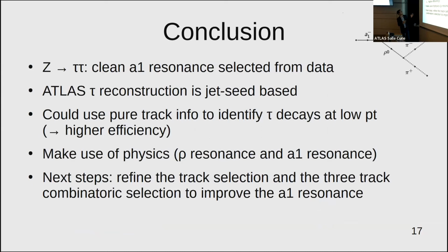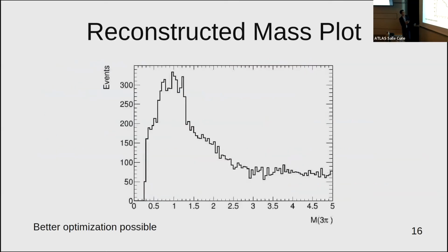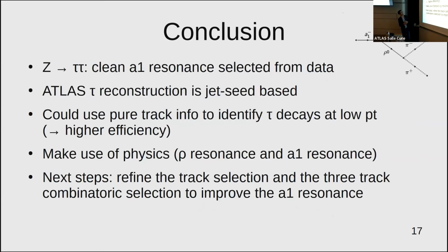And so in conclusion, the Z to tau tau decay has a clear a1 resonance, as we can see from the data, both in high energies and in low energies. And the ATLAS reconstruction is usually tau-jet based, but here we also saw a pion-track-based reconstruction. And we're able to re-identify physics processes, so like we saw the rho meson mass and the a1 resonance. And as a layman, I would say, I think we have it. But as a scientist, I would say, this is not the end of the rabbit hole, because the next steps would be to refine the track selection and the 3-track combinatoric selection and get a better plot than the one we see here. So as mentioned, there is room for improvement.